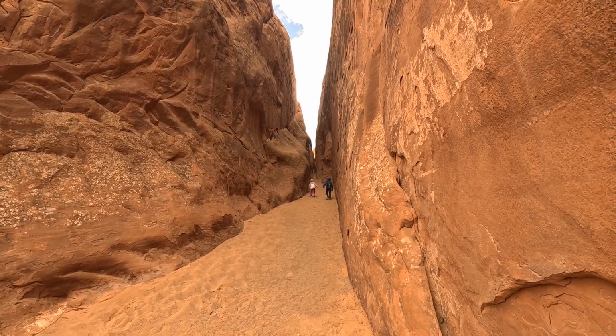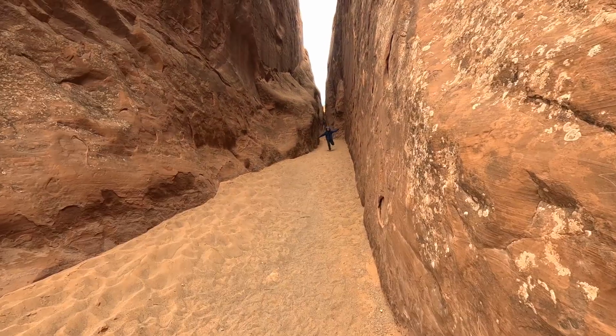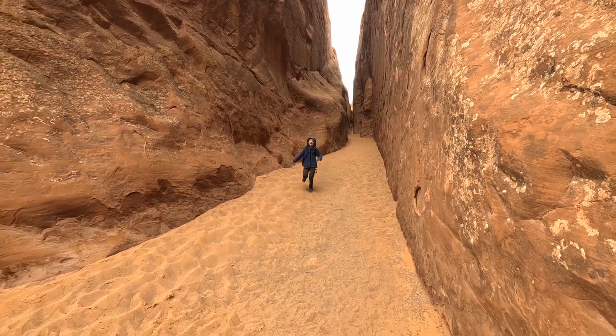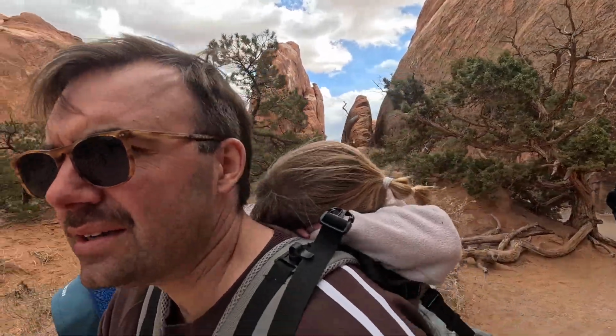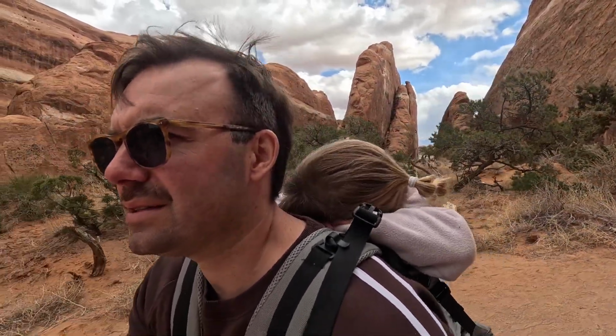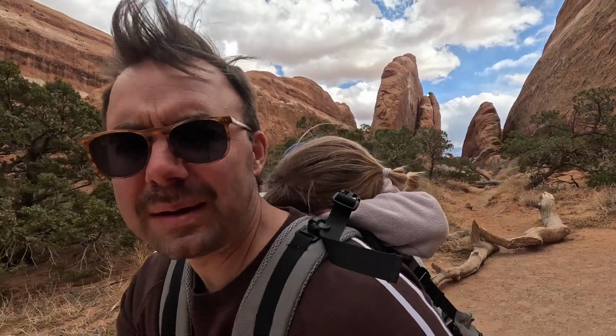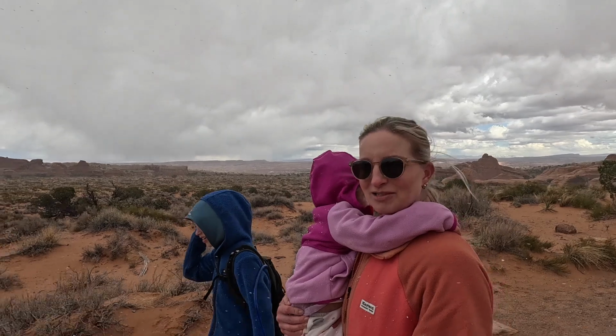You're up so high. Are you tired? Look out! Here comes crazy danger. I've carried a sleeping child on my back today for about 3 total miles, which has been pretty great. This backpack is totally saving us. We can finally see Landscape Arch. Ranger, what's happening?